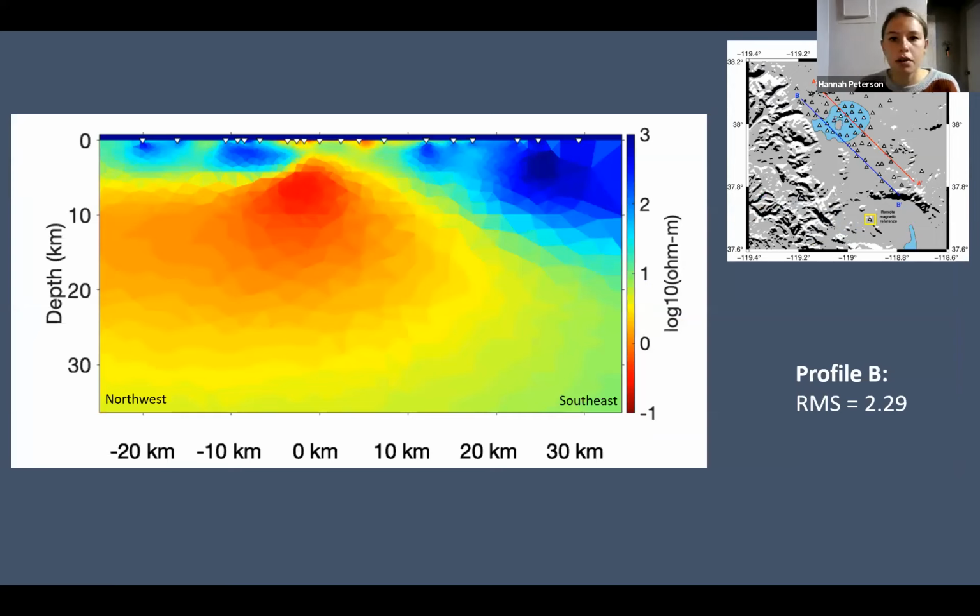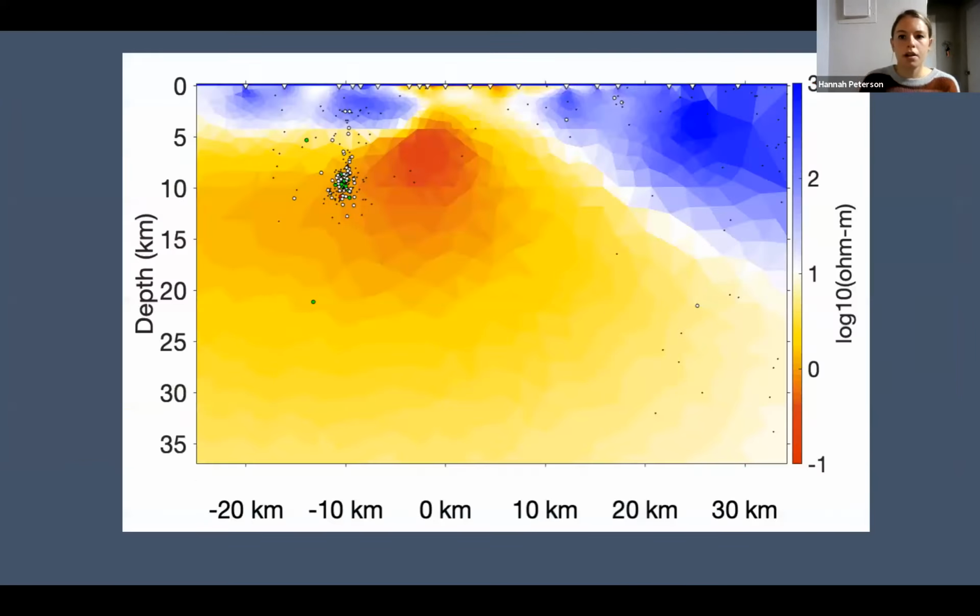And then this is the second profile I ran, profile B. It's showing similar behavior. I'll jump to the other plot here. Again, the warmer colors are conductive, the cooler colors are more resistive, and I plotted the earthquakes on here as well. So we're getting a similar result, which makes sense because the lines are parallel and fairly close to each other, just right across the lake from each other. So you're seeing the same conductive body here and a shallower conductive area right under the lake.